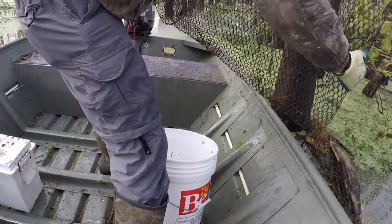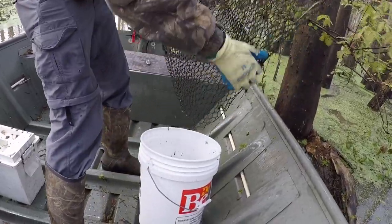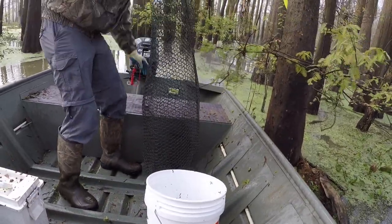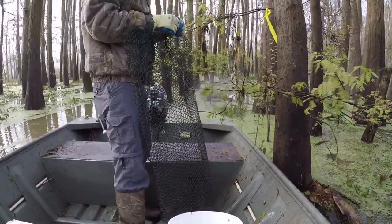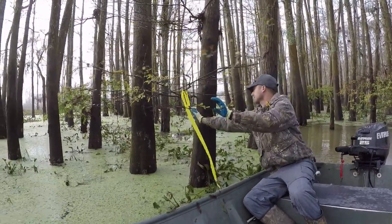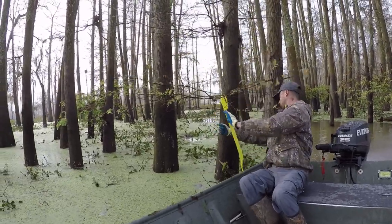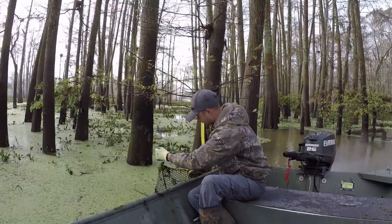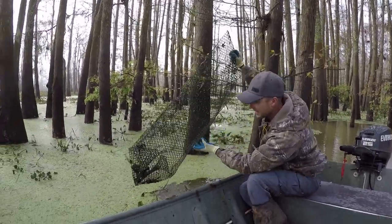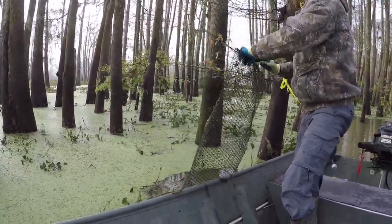It's a race to the exit. This is not what we wanted, but it's what we gotta take. Let's see. Gotta pick this up. It's on my face. Oh, we're getting there. We are getting there. That's like six crawfish. We're getting there.